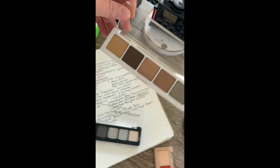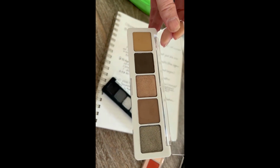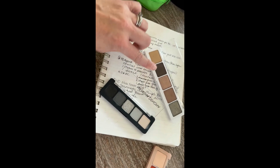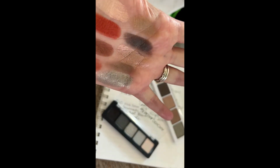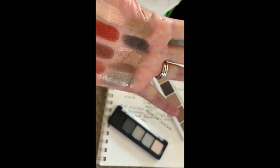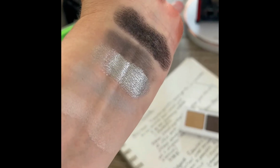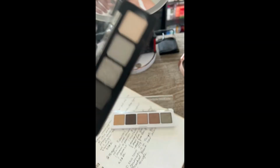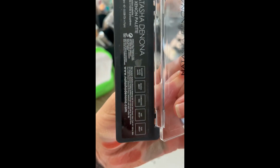This is also a different light that you're seeing these in versus what you saw them in my video. This is a really deep shade, but it's not quite black. You guys can see that. And then we have these ones here, where that black did not swatch super great, but this is the Xenon palette. This is what it looks like, and those are the shades on this one.